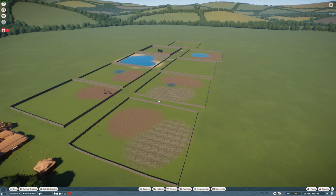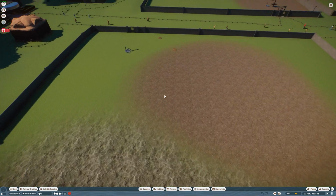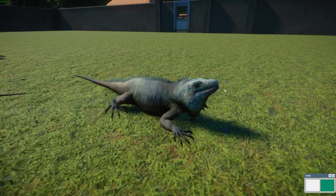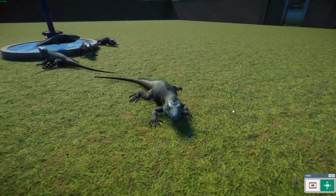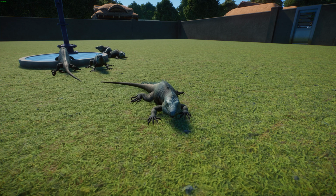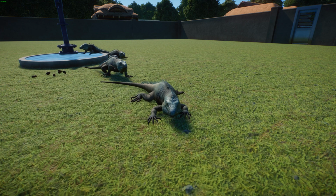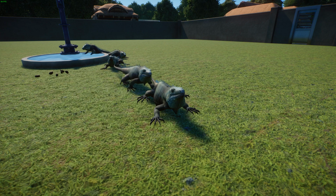So the first one is done by Leaf and Phonetic. We have got the Grand Cayman, or Cayman Blue Iguana, or just called the Iguana. That looks wonderful. I love seeing more reptiles coming up because I'm a big reptile fan. So, also known as just the blue iguana. These guys are a very endangered species. They're endemic to the Grand Cayman Island, and they used to be considered a subspecies of the Cuban iguana, but were recognized as their own species in 2004.